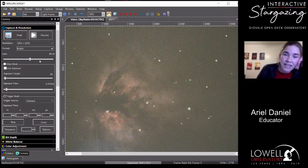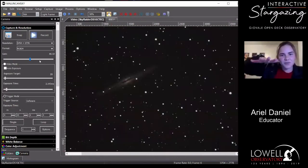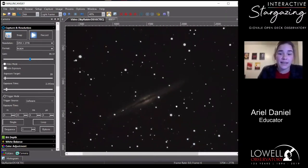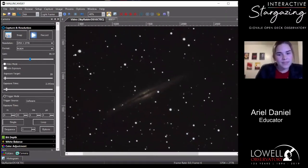Now, edge on means instead of the galaxy facing you, it's sort of like this. So we see the edge of the galaxy. Looking at this galaxy, which is about 30 million light years away, in the center we can see where the galaxy center would be. We can see more light coming out of that center. So that's where that supermassive black hole is that's holding together that galaxy.